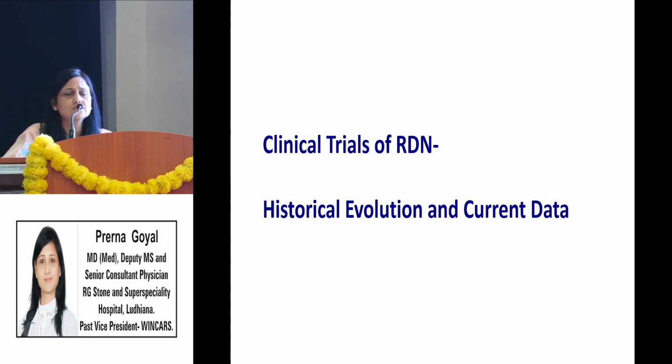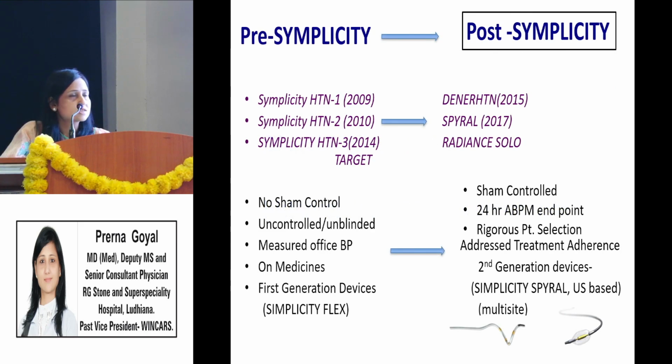Now coming to the trials for the radiofrequency and ultrasound based RDN. Looking at these trials, we can divide them. A lot of trials have been done since 2009. The first trials were Simplicity Hypertension 1 and Simplicity Hypertension 2. These were done with the first generation catheters, and they showed a remarkable decrease in the office blood pressure, in the range of 15 to 20 millimeters of mercury at 3 to 6 months of intervals. The drawback was that they were not randomized trials. They were not sham controlled trials.